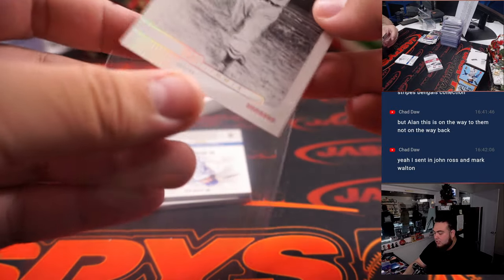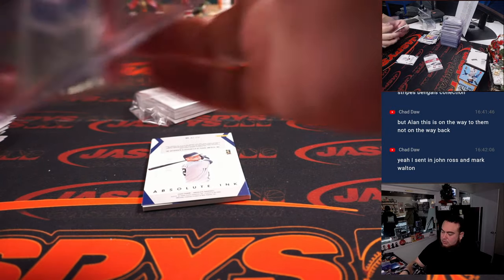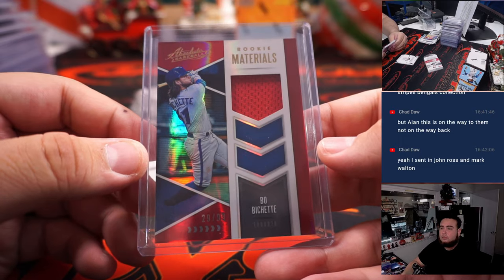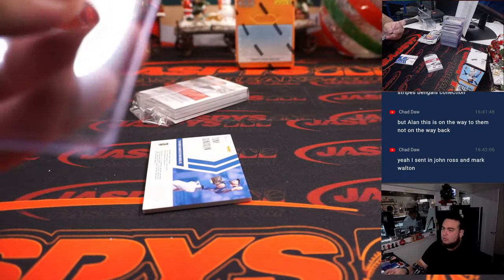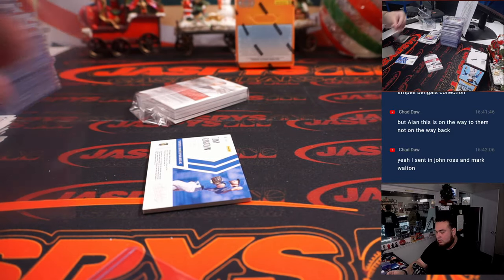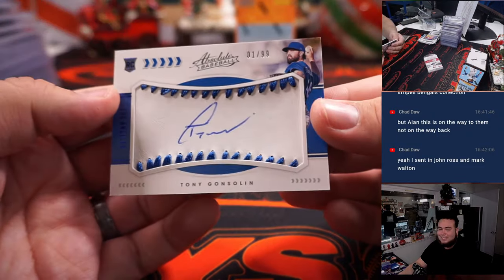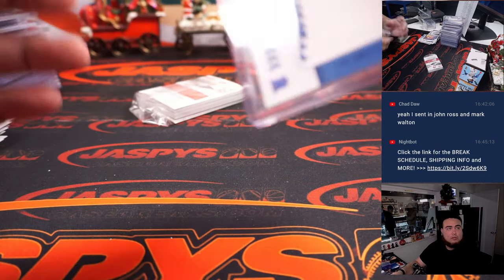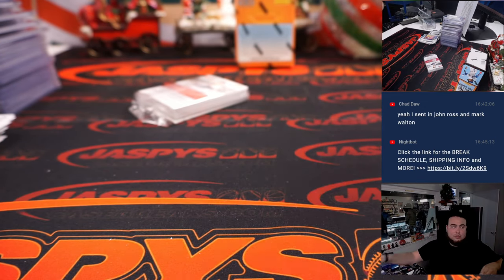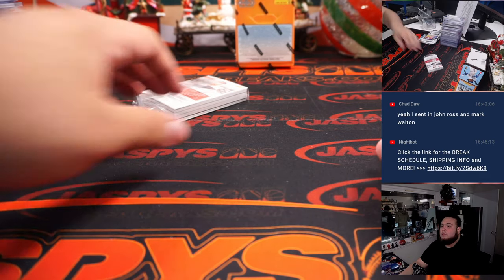Jimmy Vaux, Boston edition. Bo Bichette, relic to /99. Luis Arraez /99. One size. That's Milwaukee. And Tony Gonsolin /99. Nice one there for the Dodgers. All right. Next one.